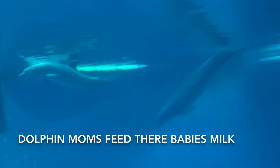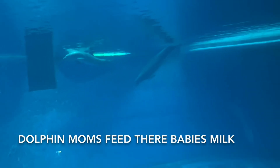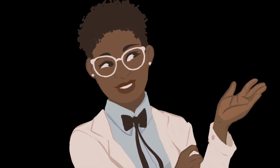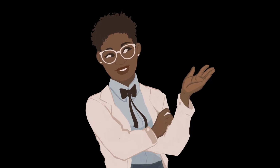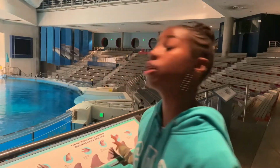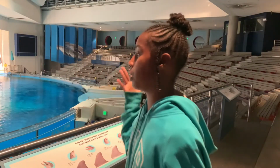Yay! A dolphin is a mammal. Dolphin moms produce milk for their dolphin babies. We saw some dolphins when we went to the aquarium. Sadly, they were asleep. But here are some pics. Also learned that during the day, one half of their brain is sleeping and the other half is sleeping during nighttime. So they can never stop. That's why they do that, to keep them alive.